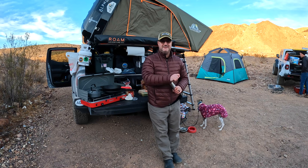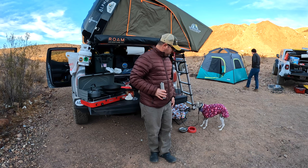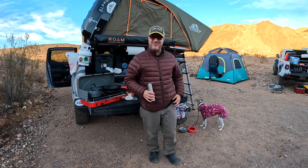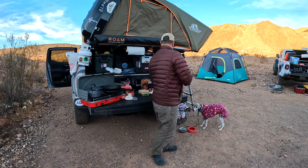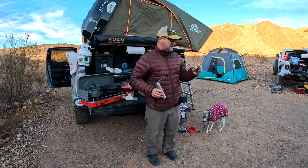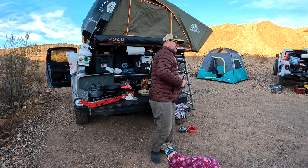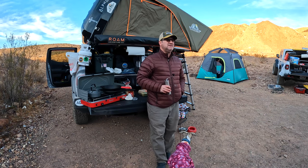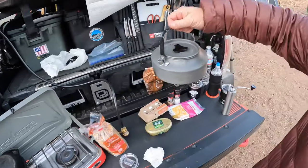Good morning. As you can see, we got Eleanor with us on this trip. She's been enjoying herself in her wonderful purple heart vest, keeping her warm. Getting ready to do some coffee. Had a great night last night. Not too cold. It's about 46 degrees out here in the Calico area. Gonna do some shooting and some exploring today. Should be a good time.